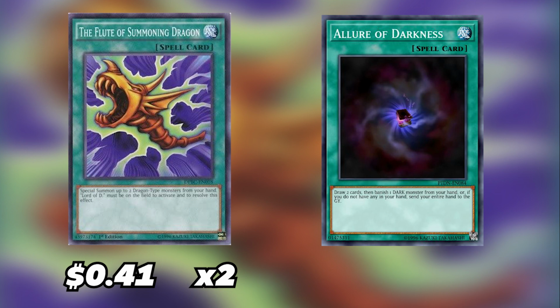Going on to spells, I have 2 Tournament Pack Flute of Summoning Dragon from Tournament Pack 1. Those also not that expensive, but hey, we want this deck to actually work. So that's 41 cents a flute. Going to run you just, and not even $1 for those. But let's run 3 Allure of Darkness. Those are kind of up there.